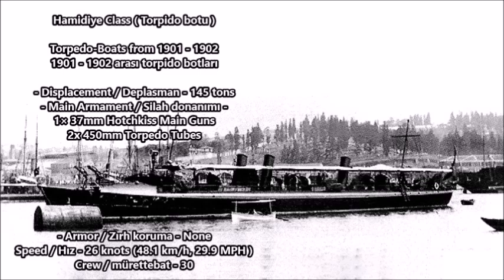The vessels had a displacement of 145 tons. Their main armament was one 37mm Hotchkiss main gun and two 450mm torpedo tubes. They had no armor, and their speed was 26 knots, or 48.1 kilometers per hour, or 29.9 miles per hour, and they had a crew of 30.